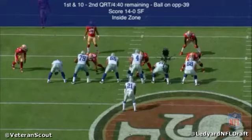So the first one we're going to look at is an inside zone run. Brandon changed some things up. He put a little header at the top there with some info for you guys that will help give a little context to each play that we look at. So that's pretty cool. We'll look at this inside zone run by the Cowboys and how they effectively negate the 49ers defensive front in the second quarter.